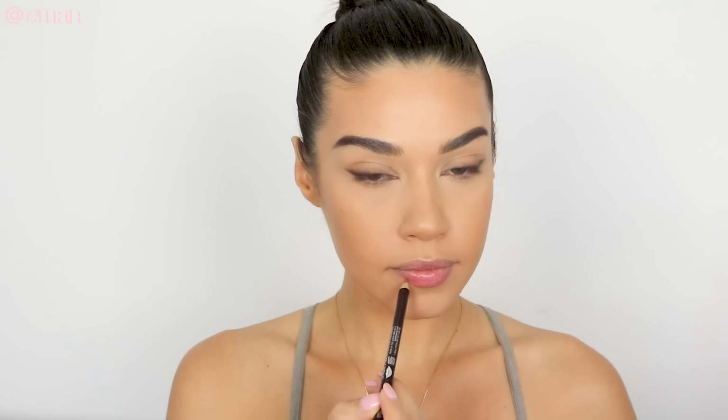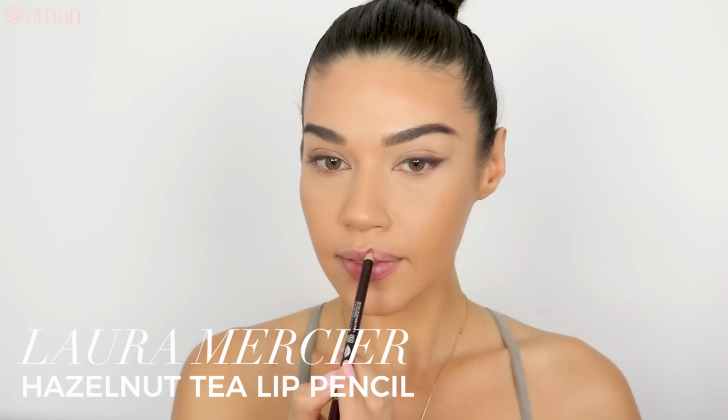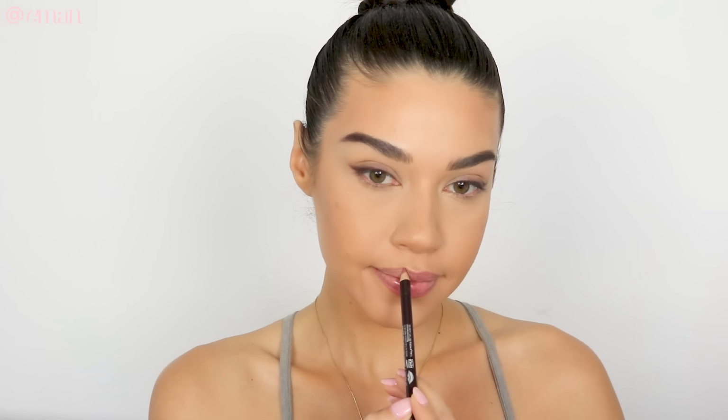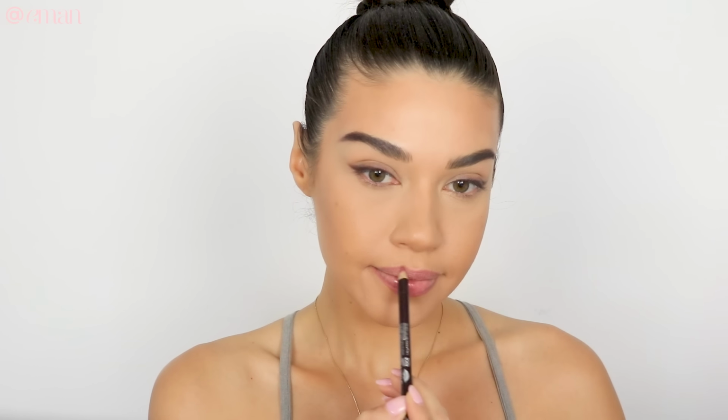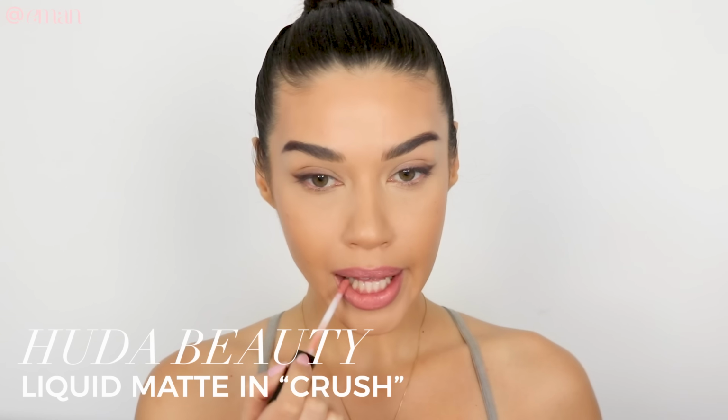For the lips, this is one of my favorite lip combos to do for a very natural everyday makeup. I start by lining my lips with the Laura Mercier Hazelnut Tea lip pencil. This is slightly darker than my natural lip, and then just slightly fill in. And then over that, I'm using the Huda Beauty Liquid Matte Liquid Lipstick in the shade Crush. This is a really light kind of peachy tone.